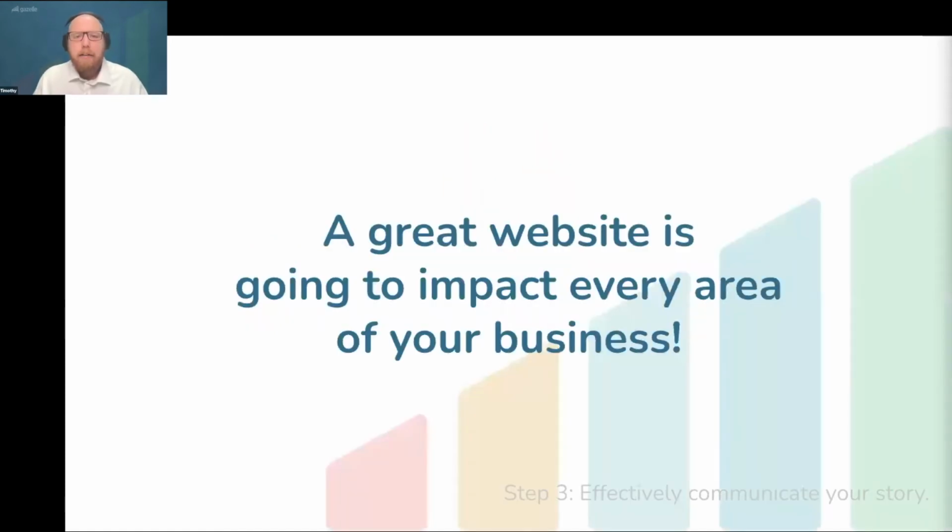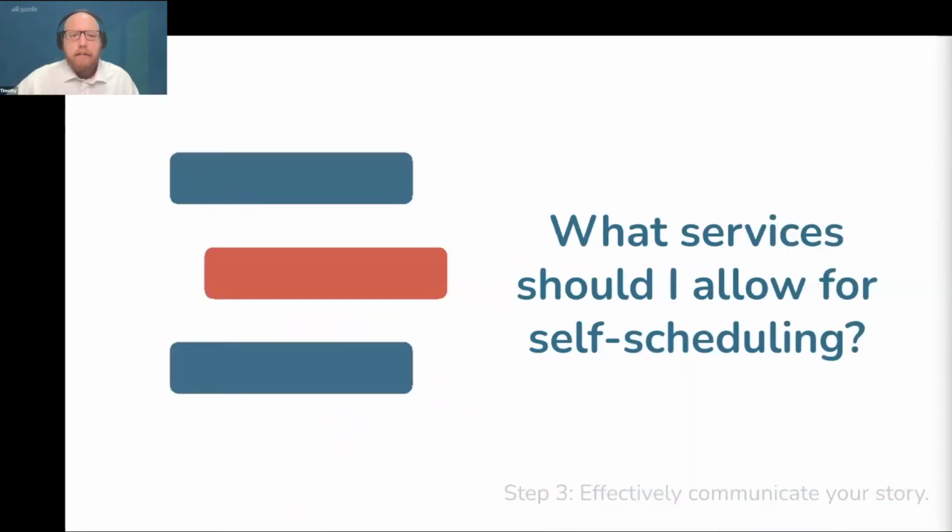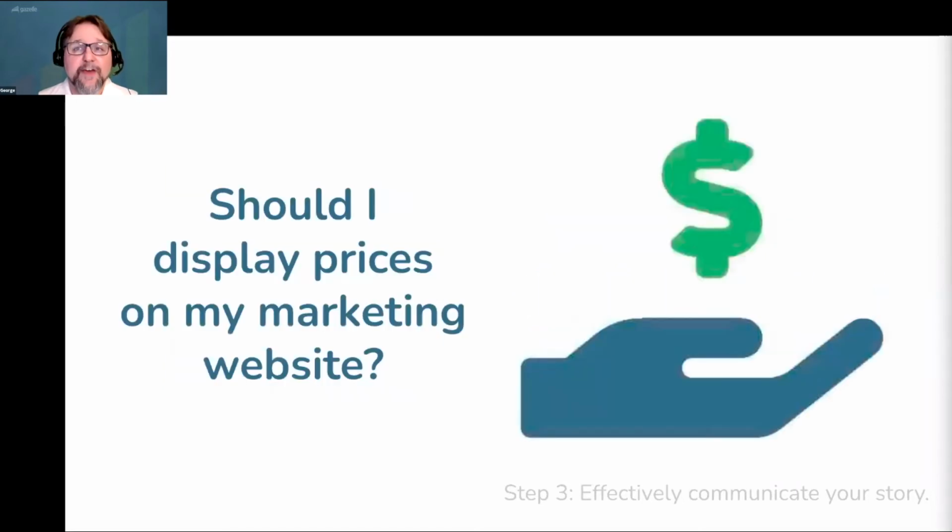A great website is going to impact every area of your business. For instance, if you properly bucket your services, you can more effectively get customers to choose the right service when they are self scheduling their appointment. And you no longer spend time worrying about what services you should or shouldn't allow for self scheduling. You can also more effectively and confidently display your prices on your website, even if you are the price leader in your area, because people are booking with you because they identified with your story and believe you're the right fit for their needs, not because you charge the lowest price.